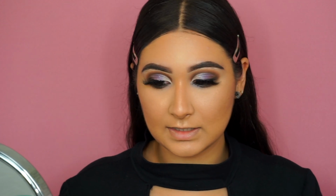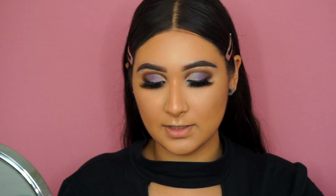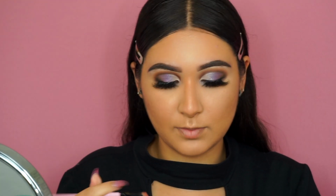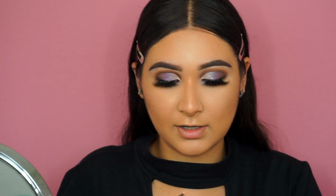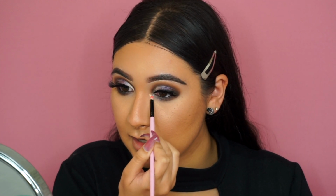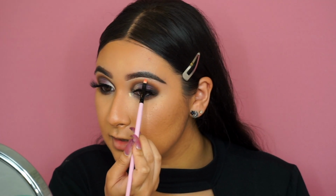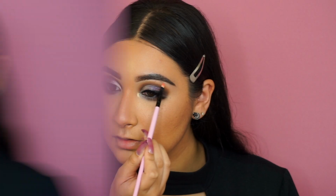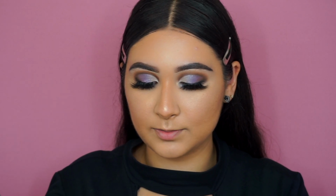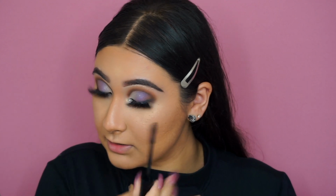So the last thing I did for the eye was I took the Becky G and Colourpop Cosmetics Luster Dust in Chisme, taking a very small detail brush, grabbing a little bit of that, and I'm applying some to the center there, just a little dot. I'm also going to grab some and apply some to the brow bone here. Now I'm taking some of the Sigma High Caliber Lash Mascara and applying some to my lower lashes.